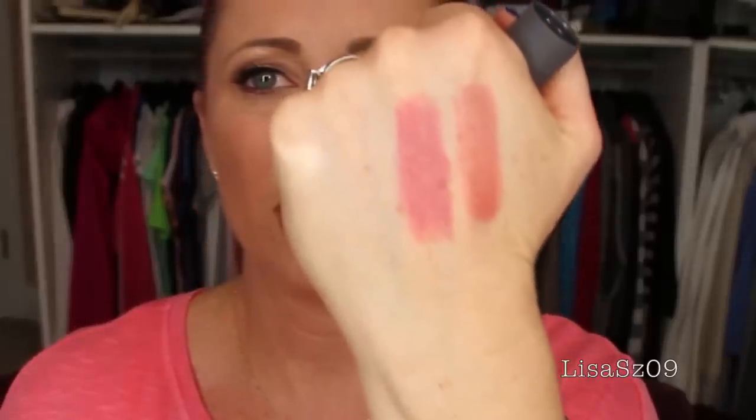Bite Beauty in the color Fig. I like this, but it is too pink on me. I grab for it very, very rarely. I will hold on to it because I... do you like it? Do you guys have any good color recommendations for the Bite Beauty ones? Because I've heard great things, but Fig is just not for me. Lancome. I bought this for my wedding and didn't like it for that. In the color Design, the new pink sheen.